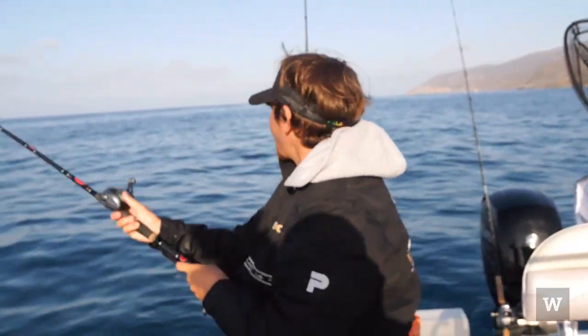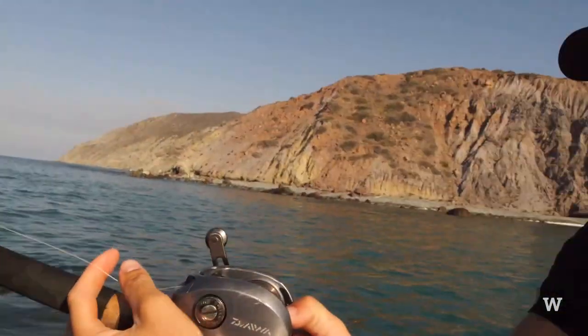Good morning, Catalina. Today is going to be, can we get through the yellowtail to catch ourselves some calico bass? I'm complaining. Yeah, that's right. I am complaining about yellowtail. Never thought I'd do that. Pushing bait in here real fast.